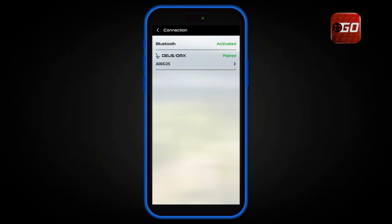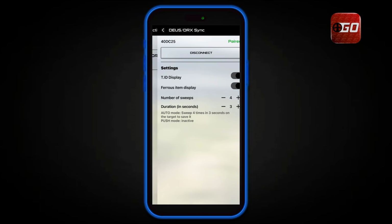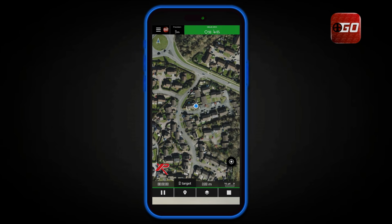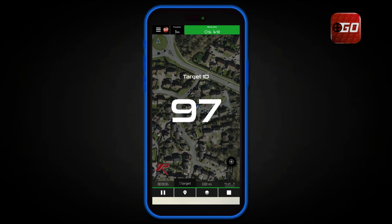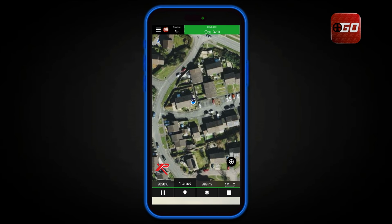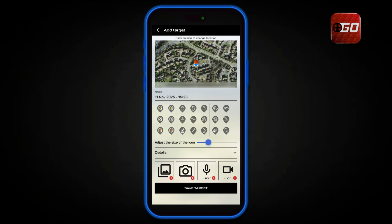Now, GoTerrain remembers every coil you pair and even remembers the last one which was used, meaning that you no longer have to pair a coil every time that you use the app. If you use the same paired coil as the one that's attached to your metal detector, you can simply just click go and it will use the same settings as before to record your finds data. This makes it even easier and quicker and means you can spend more time searching and less time setting things up.